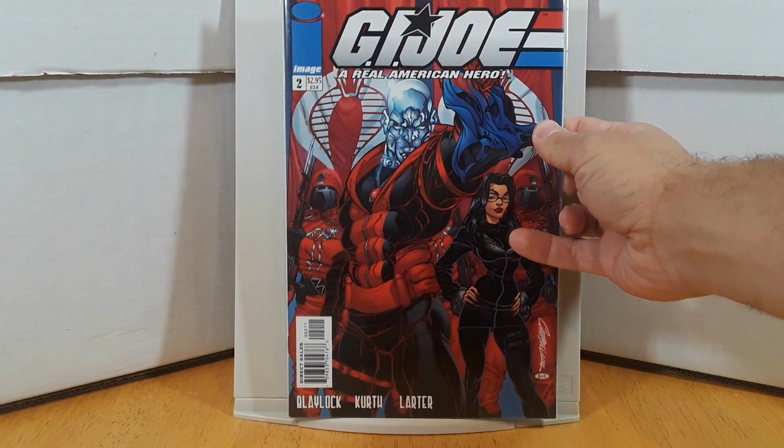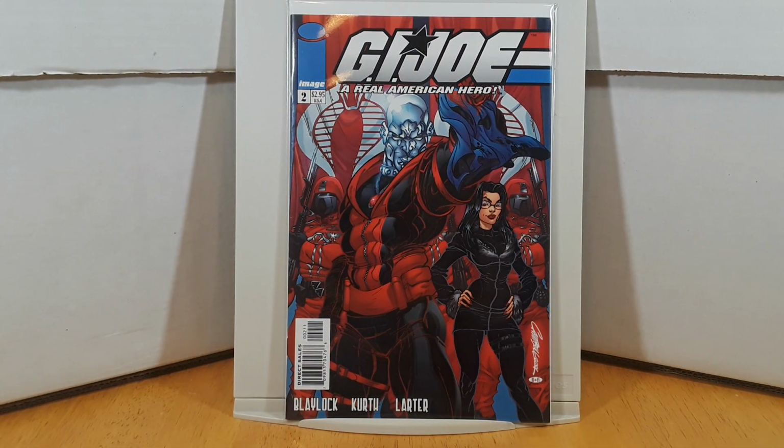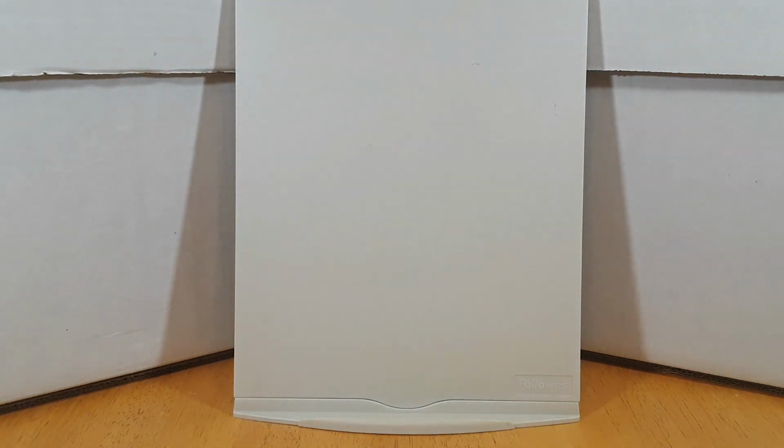So we've got G.I. Joe #2 from Image. This is just an earlier J. Scott Campbell cover. I love J. Scott Campbell's art. I just don't like to pay a ton for variant covers and stuff like that. This is just the regular cover, so anytime I find J. Scott Campbell in dollar bins, I'm grabbing it for sure. Anything relatively inexpensive, I will definitely pick up. And this is, of course, a cool G.I. Joe cover, Destro and the Baroness there. Being a child of the 80s, I love G.I. Joe stuff. So that was pretty cool.